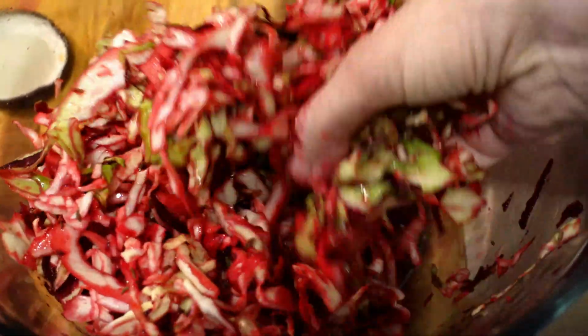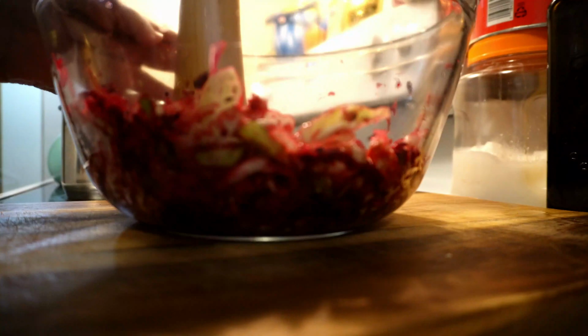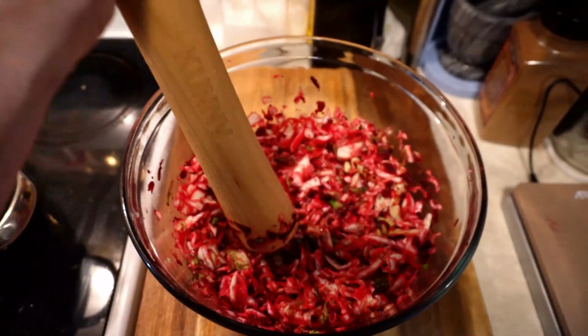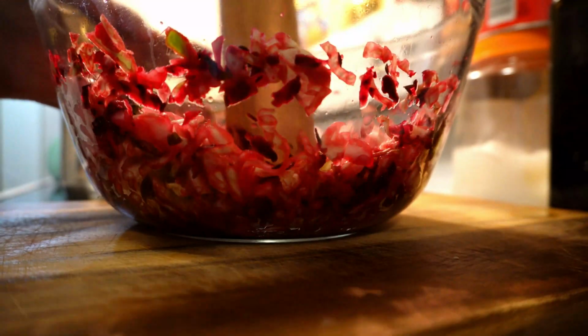In the meantime, the broth is looking fantastic. I put a little bit of the beet inside the broth. I'm just tamping down the cabbage to get all the juice out of there.